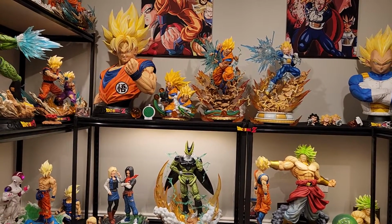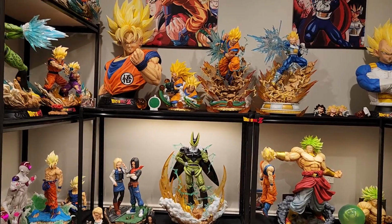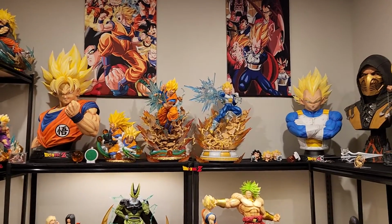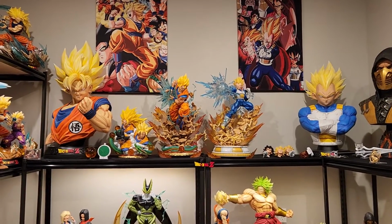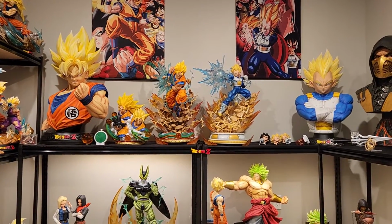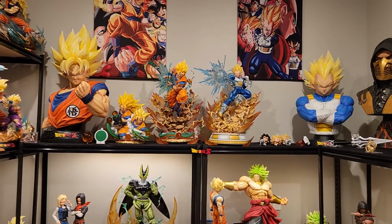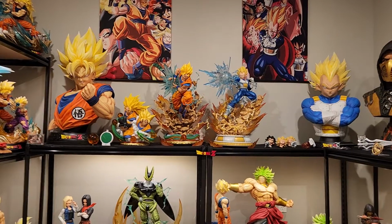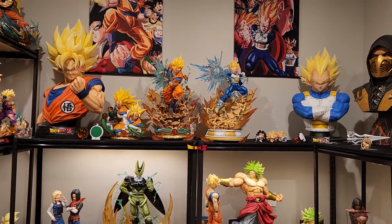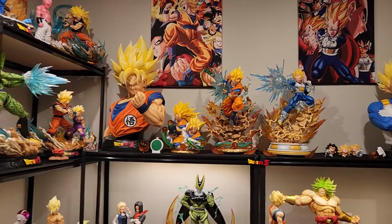Ryubu will be great, but it's definitely not going to be a top 10 piece for me. And Cell is great, but not a top 10. But I would peg that as the top 10 best DBZ statues, at least in my collection. Granted, I've sold a lot of DBZ over the years, a lot of great statues. But I sold all my least favorite statues in general. So none of them would make my top 10 list. Otherwise, they'd be in my collection. So this is what I deem the top 10 best DBZ statues are.